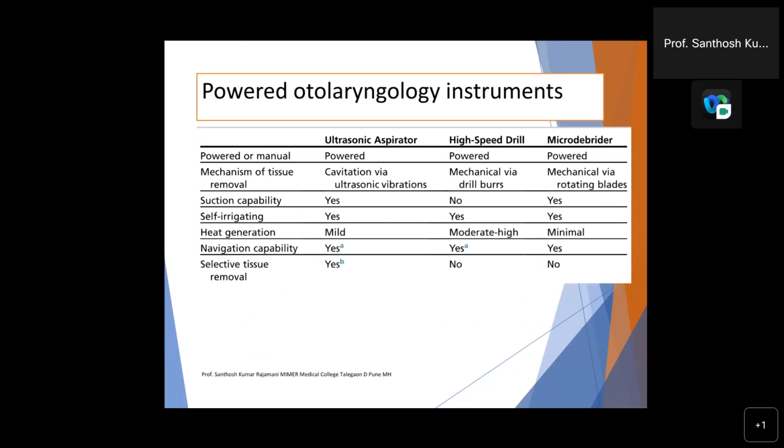If I'm not mistaken, somewhere it has been asked, enlist the powered instruments in ENT and their advantages, disadvantages and uses. Ultrasonic aspirator for bone, high-speed drill for bone, and microdebrider for soft tissue. All have the disadvantage of increased cost, all have the disadvantage of affecting the normal tissue, and all have the disadvantage of being newer, so we don't have long-term studies about these. But each one has its own method of action: ultrasonic aspirator by ultrasonic vibration, high-speed drill by rotation, and microdebrider again by rotation. Please understand this for bone, and for soft tissue.